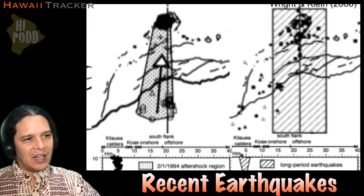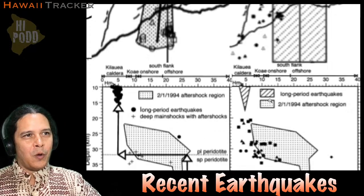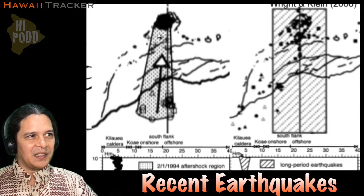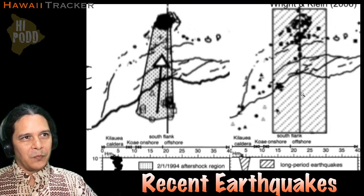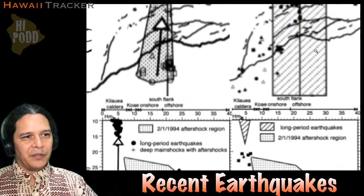So we haven't quite got to Pāhala yet. Pāhala is still off to the side over here. But just to show, there are also, besides this southern transport route, there are times when there's earthquakes that are more directly under the summit itself.